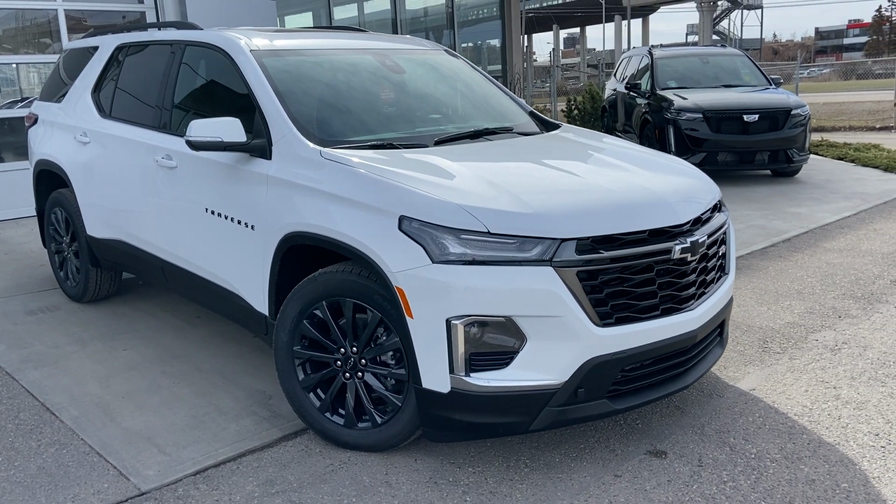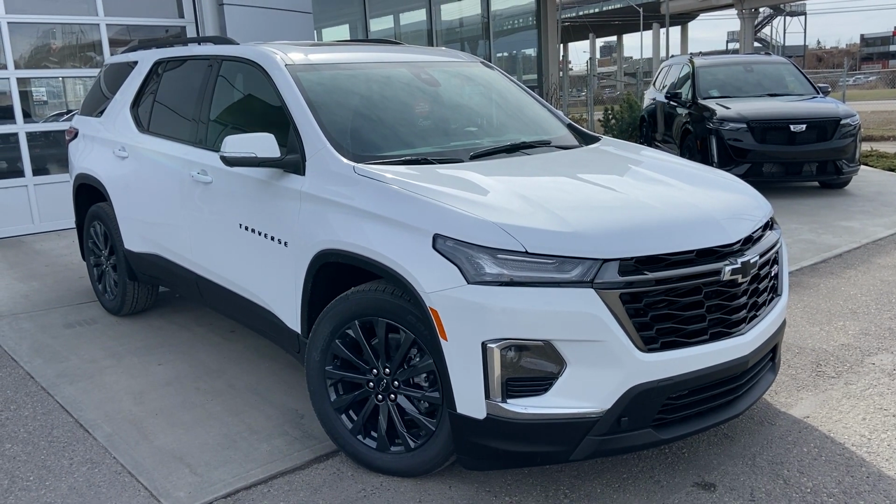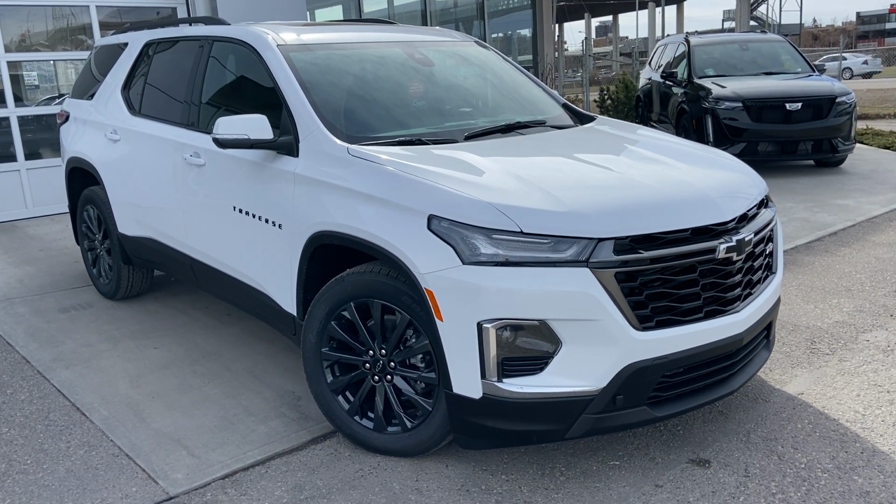Welcome to the brand new 2023 Chevrolet Traverse. Traverse RS is powered by a 3.6-liter V6 engine and mated to a 9-speed automatic transmission.